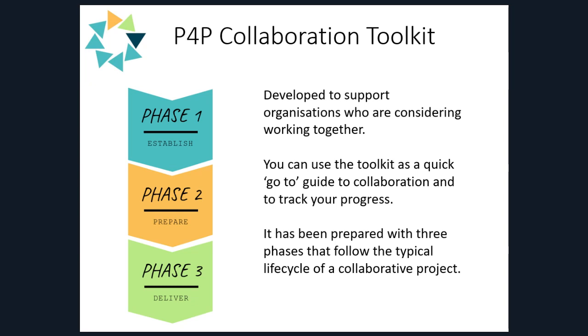The toolkit can be used in conjunction with an online questionnaire that we've developed, which can be used to self-evaluate your progress. Once you complete and submit the online questionnaire, P4P will generate an Excel report and dashboard based on your responses. You can then complete a follow-up questionnaire at any time thereafter to measure distance travelled. You can find the Collaboration Toolkit on the P4P Toolkit section of our website.